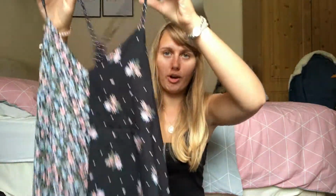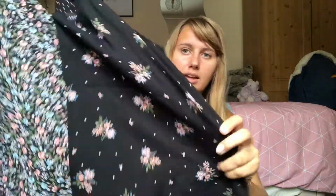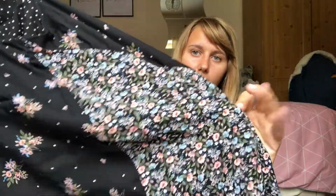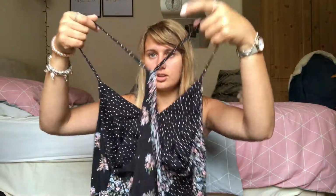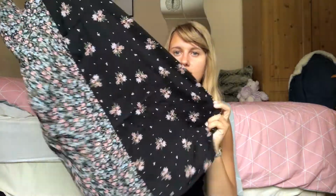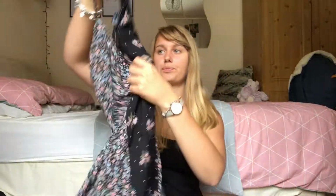So it's just a really pretty floral dress. It's mainly black. It's got this pattern this side, and then it's got bits with this pattern on, and then it's got this kind of strap on the back. I'm so useless at describing. And then a bit of a v-neck at the front, but I really like this. The length is actually quite reasonable, there's no chance of it showing your bum, but it's not long either, so I love this.